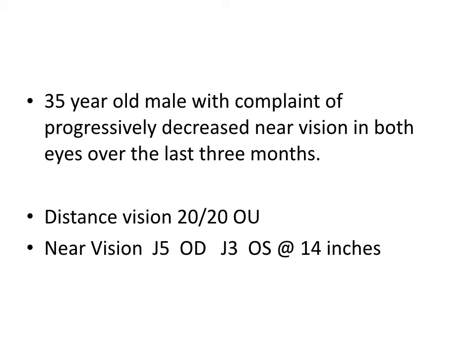All right, next question. A 35-year-old male complains of progressively decreased near vision in both eyes over the last 3 months. Visual acuity without correction is 20/20 in both eyes. Near vision is J5 in the right eye and J3 in the left eye at 14 inches.